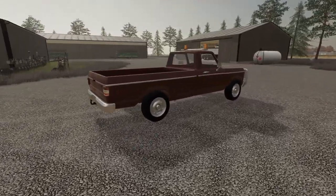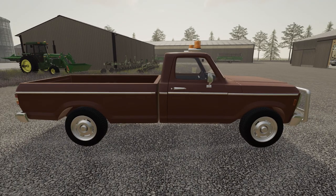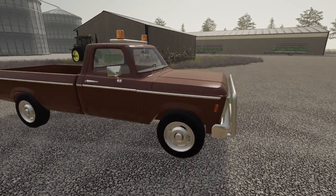There's the old pickup truck. That's my grandfather's, and now it's mine. I actually did quite a bit of work to it, but that's my work truck.